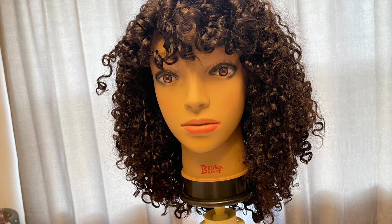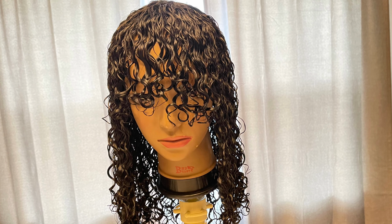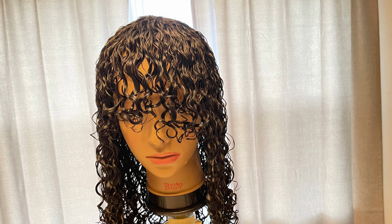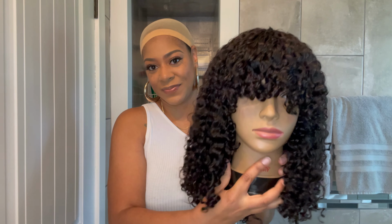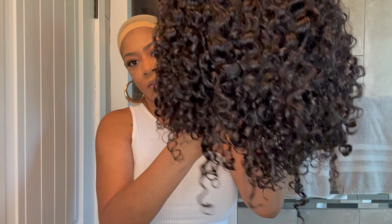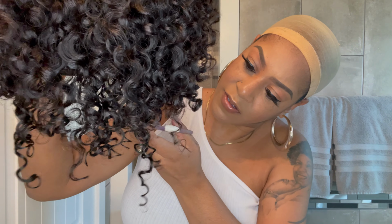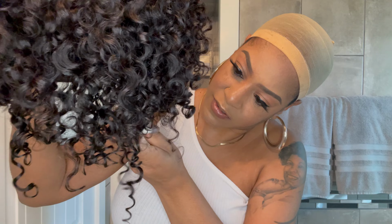So here is a better look at the unit just straight out the box. And here is the unit after I co-washed it and combed through it with my demi brush. And here she is, all dry. And look at those curls and that luster, just beautiful. But after washing, it did leave some uneven pieces, so I'm just going to take some scissors and cut those off so that it's even and full in the back.